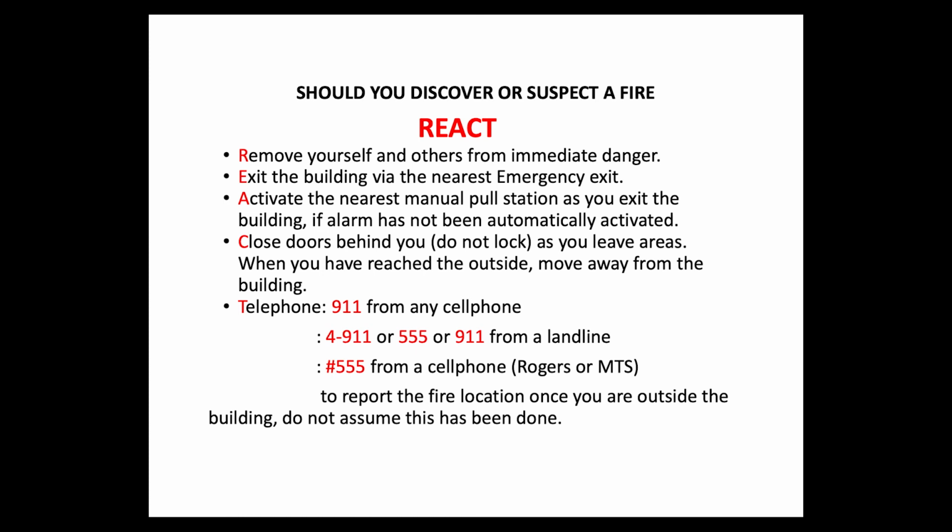Telephone 911 from any cell phone, 4-911 or 555 or 911 from a landline. Number sign 555 from a cell phone, Rogers or MTS, to report the fire location once you are outside the building. Do not assume this has been done.